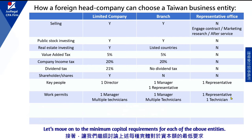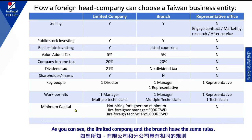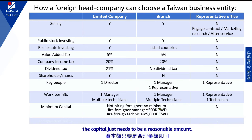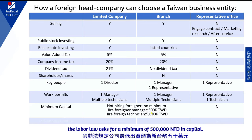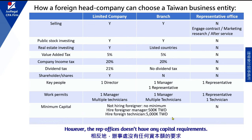Let's move on to the minimum capital requirements for each of the above entities. As you can see, the limited company and the branch have the same rules. Company law does not ask for a minimum capital requirement when hiring local employees. The capital just needs to be a reasonable amount. When the limited company or branch wants to hire a foreign manager, the labor law asks for a minimum 500,000 Taiwan dollars in capital. For hiring foreign technicians, the minimum capital requirement is 5 million Taiwan dollars. However, the rep office doesn't have any capital requirements.